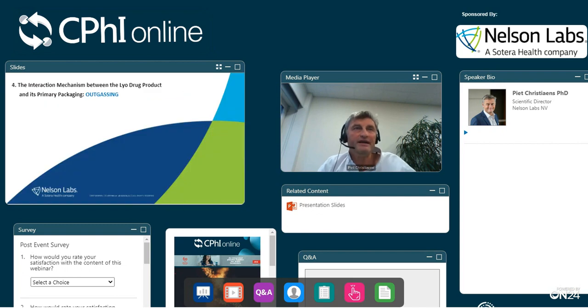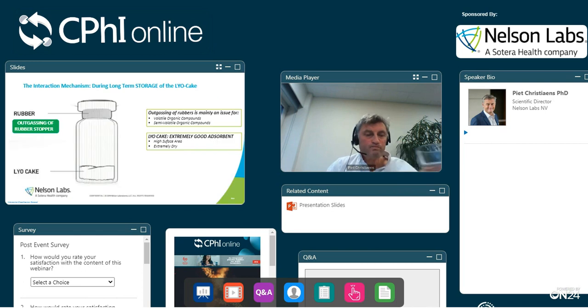Now, looking at the interaction mechanism between the lyo drug product and the primary packaging. Like I said, it's based upon outgassing. And that is one of the most important fallacies or misconceptions that exist for lyo applications. You can see in this picture that the lyo cake, stored in an upright position, does not have any direct contact with the rubber closure. If you would say the interaction only could take place when there's a direct solid-solid interaction between the lyo cake and the rubber, you could conclude that there's no risk here.